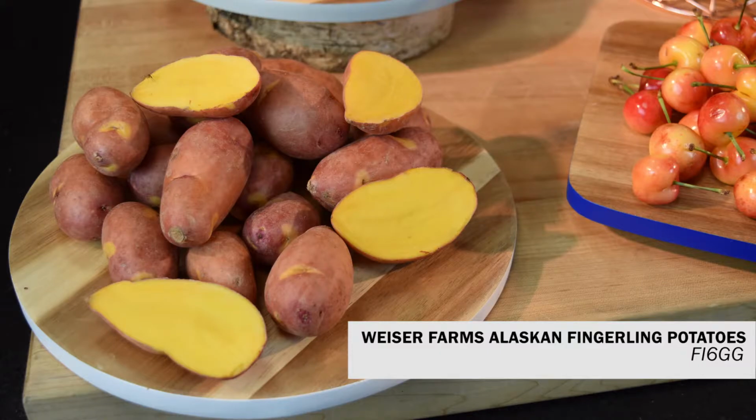Right next to it, these beautiful potatoes. These are the Alaskan potato from Weiser Family Farms in California. A great little farm. He does melons for us later on in the year. Right now he's doing these potatoes. He sells to 3 farmers markets in the greater Bakersfield area, and that's it. Oh, wait a minute. No, it's not. He sells to us also.